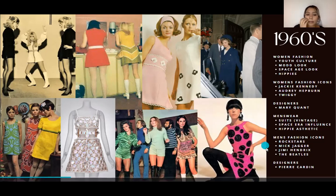Another thing that inspired the 1960s fashion was the space age, and this included some collections at the time made by designers, with things like astronaut hats, goggles, white and silver pieces, catsuits and white patent or kid leather, and mid-calf length boots.